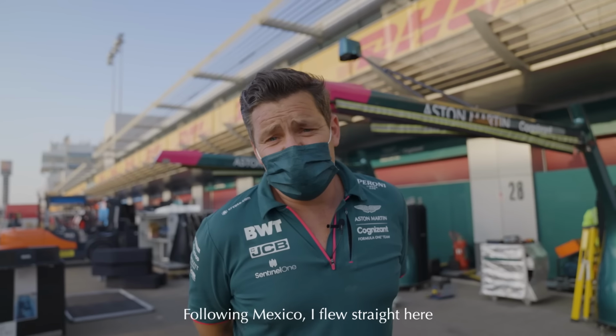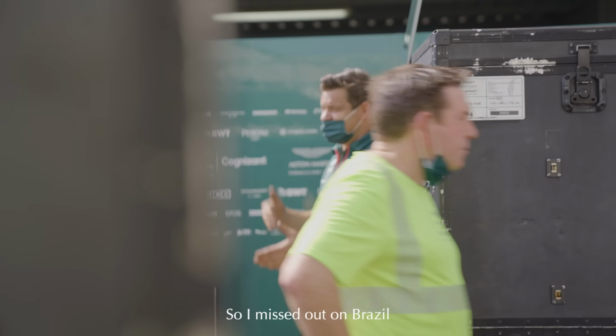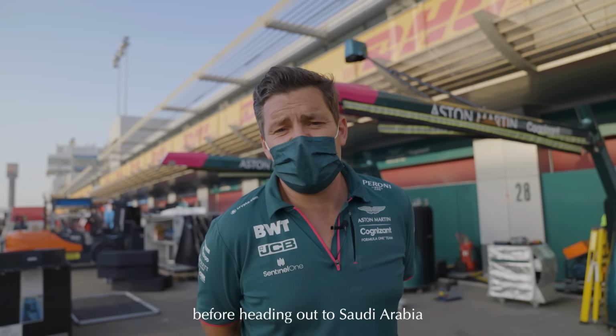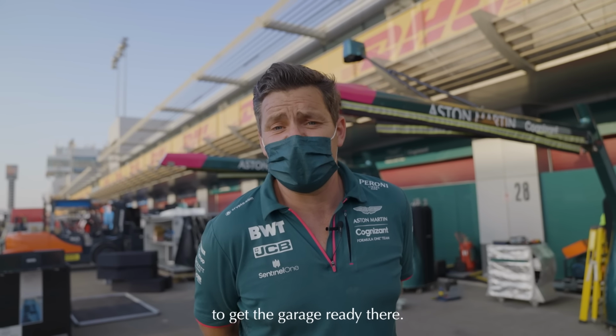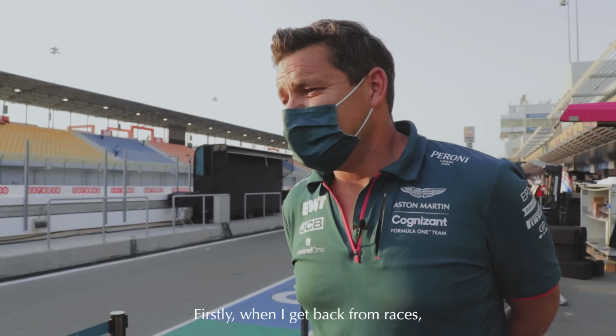Following Mexico, I flew straight here to Qatar to get the garage ready for the guys, so I missed out on Brazil. And then tomorrow I'll be flying back to the UK before heading out to Saudi Arabia to get the garage ready there.